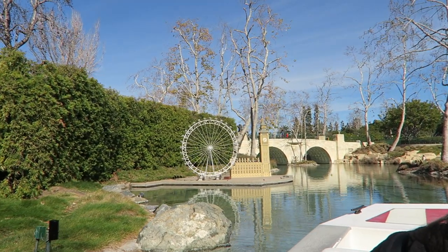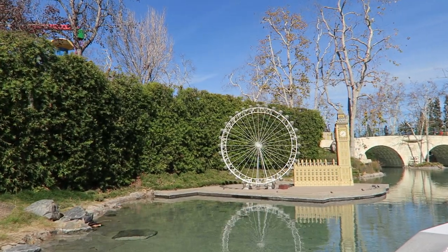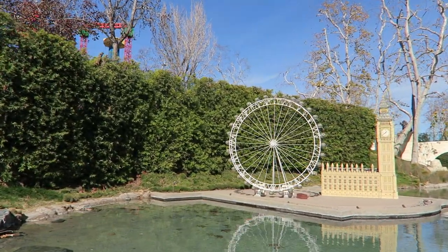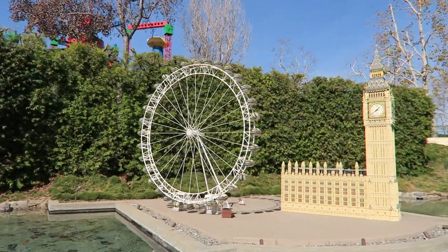The next stop on our world tour is going to be London, England, with the Elizabeth Tower and the London Eye. Now, fun fact about that Elizabeth Tower, the bell inside is called Big Ben. And a fun fact about our London Eye, it was built out of over 55,000 Lego bricks.